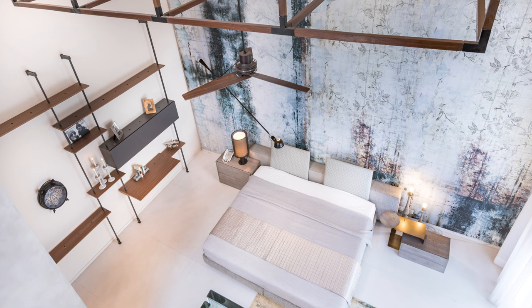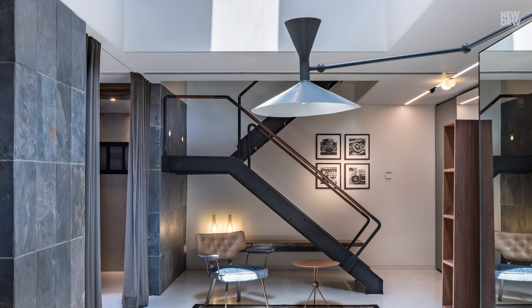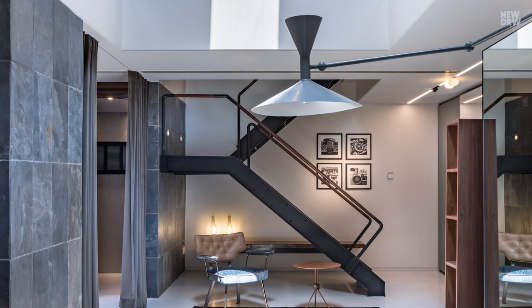Master bedrooms boast double-height ceilings, stylish bathrooms with motorized sunroofs, and double-storied wardrobes.